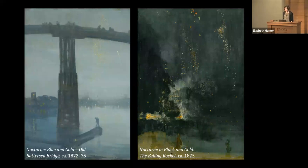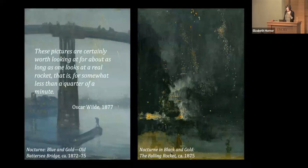The Nocturne in Black and Gold, The Falling Rocket, does not have a bridge in it. It is a scene that takes place at an amusement park, but obviously the fireworks, even the idea to paint fireworks, which people thought was absolutely ridiculous, that would have come from the Japanese prints that we've seen. Oscar Wilde had been suspended from Oxford University for a little while in 1877, and so he needed something to do. So he decided to become an art critic and went to London and attended the inaugural exhibition of the Grosvenor Gallery and said, "These pictures are certainly worth looking at for about as long as one looks at a real rocket, that is, for somewhat less than a quarter of a minute."